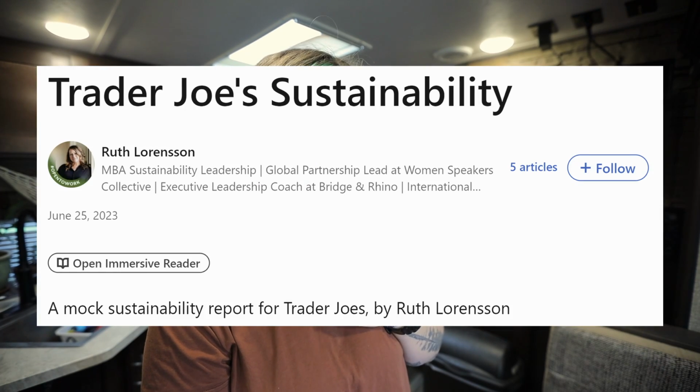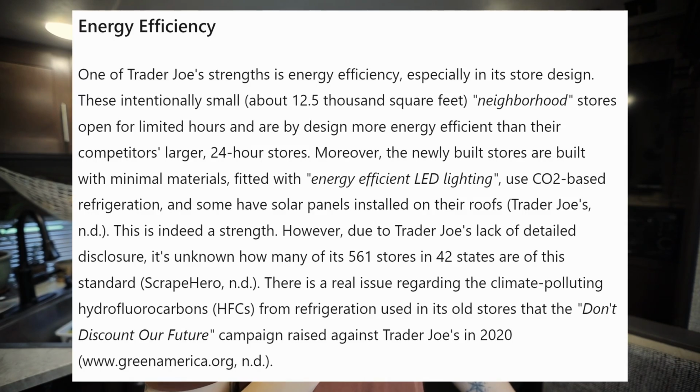Okay, wow, this is literally a blog post from Luth Lorenzen on LinkedIn. Let's look at what she has to say about their energy efficiency. One of Trader Joe's strengths is energy efficiency, especially in its store design. These intentionally small neighborhood stores open for limited hours and are by design more energy efficient than their competitors. Moreover, their newly built stores are built with minimal materials, fitted with energy-efficient LED lighting, use CO2-based refrigeration, and have some solar panels installed on their roofs. However, due to Trader Joe's lack of detailed disclosure, it is unknown how many of its total 561 stores in 42 states are of this standard.